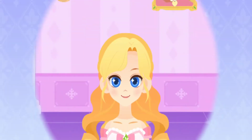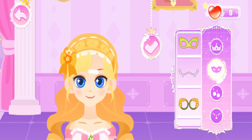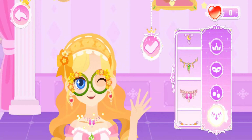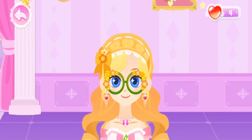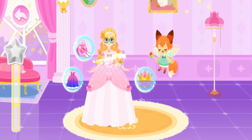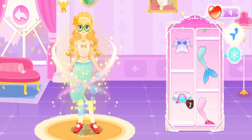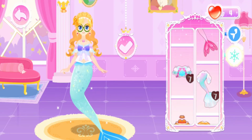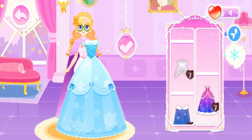Hairstyling. Let's choose accessories for the dressing up. We've almost gathered full energy! Costumes! Let's see what to wear today. You don't have enough hearts! Dress up more often to get them.